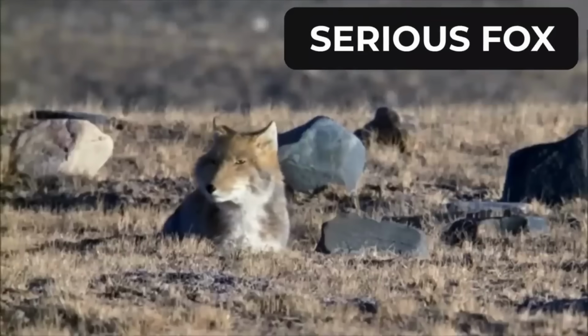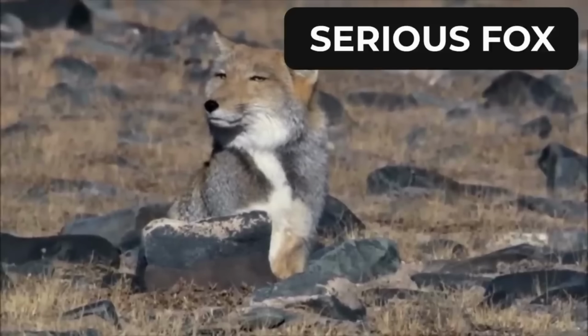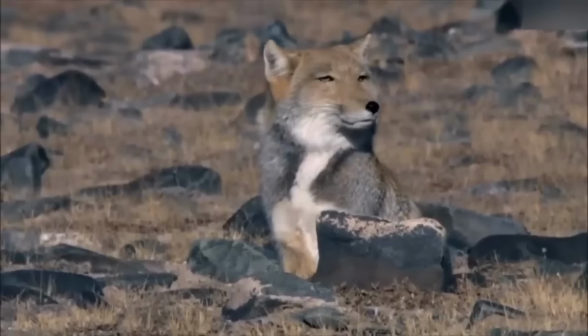The Tibetan fox has the most serious face in the animal kingdom. It looks like it's judging you. It lives in cold plateaus with thick fur, hunts in silence, and endures extreme climates as if it's normal.